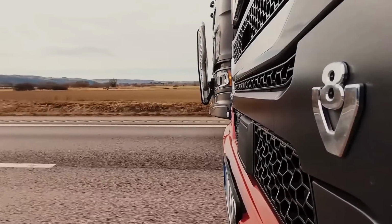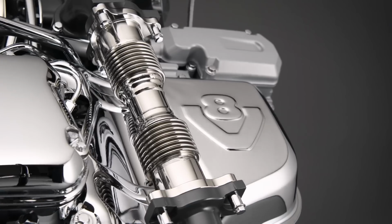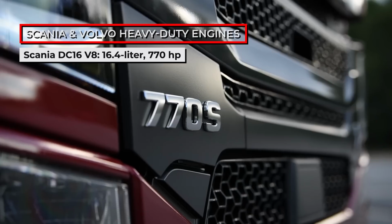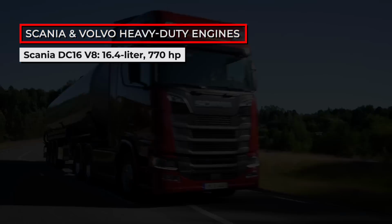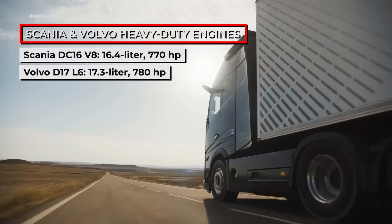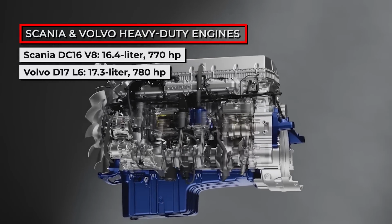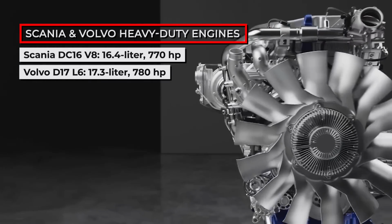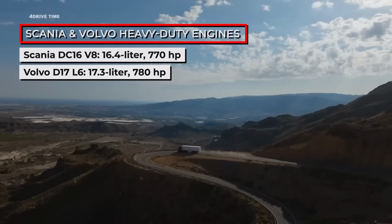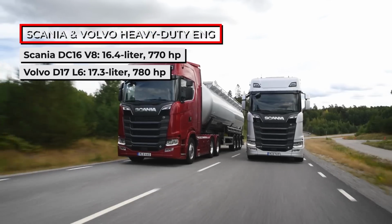But if you want to talk about European diesel muscle, look no further than Scania and Volvo. Scania's legendary V8 turbo diesel packs a 16.4-liter displacement and pumps out 770 horsepower. Not to be outdone, Volvo offers the D17, a 17.3-liter inline-6 monster delivering 780 horsepower. The rivalry between these two Swedish giants has fueled some of the most powerful stock engines in the world. Both engines are designed to meet Europe's strict emission standards and can run on HVO fuel, a renewable diesel alternative.